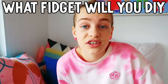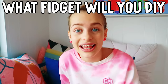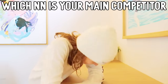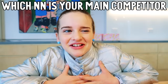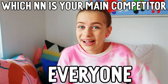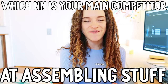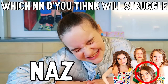Like these beads on a string that you move around, kind of like a baby toy, but a fidget toy. Which Norris Nut is your main competitor? No one. I'm competing against myself. Sorry, that sounded cheesy. Everyone's thinking Naz, but I reckon Sockie, because Sockie's the best at assembling stuff, and this is basically assembling stuff. Which Norris Nut do you reckon is going to struggle the most?